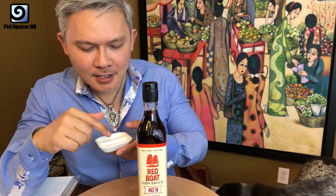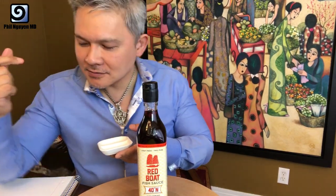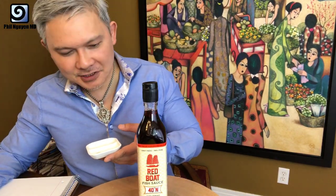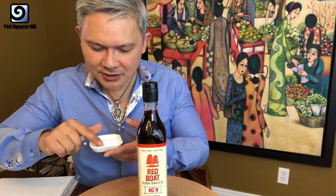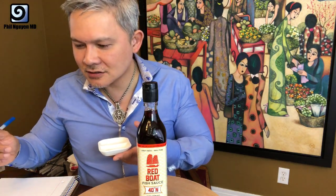It's actually good. I'm actually surprised. I thought it was gonna taste better than the other Vietnamese fish sauce, but it's okay. I would probably give this a 7 as far as the flavors and taste are concerned. Depth is okay.